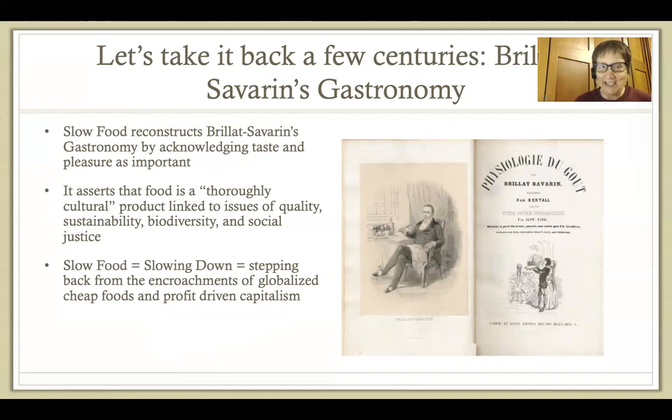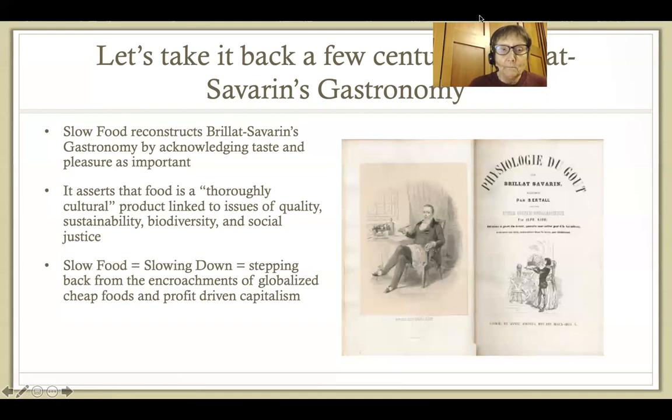It asserts that food is a thoroughly cultural product linked to issues and constraints of quality, sustainability, biodiversity, and social justice. So it's all of that. Slow food is, in a sense, slowing down, stepping back from what Petrini writes as the encroachments of globalized cheap foods and profit-driven capitalism.